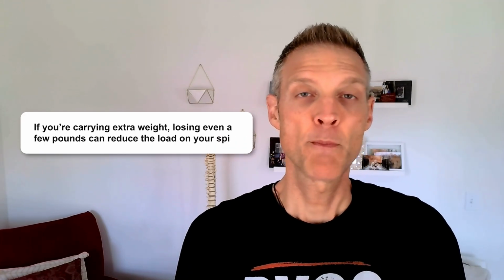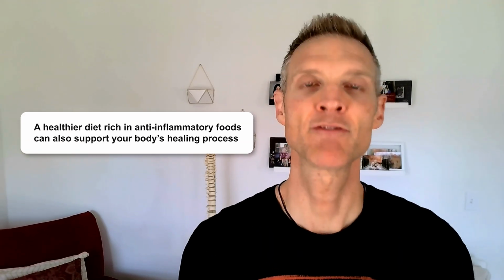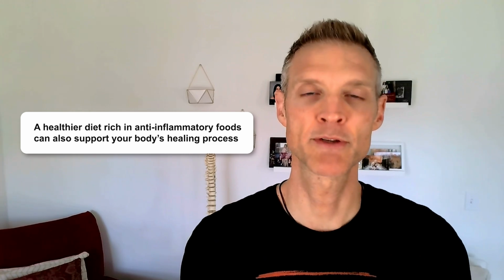Okay. Now, another part of these adjustments you need to make, even lifestyle, we'll give it a different category, is nutrition. Because if you're carrying extra weight, extra pounds, losing even a few pounds can take stress off of your spine. As little as, increase excessive weight of 1 pound adds 7 to 10 pounds of stress onto your discs and onto your vertebrae of your spine. Okay. So having an anti-inflammatory diet, eating anti-inflammatory foods.